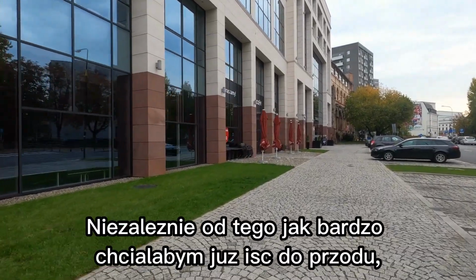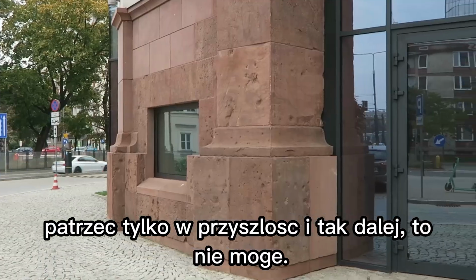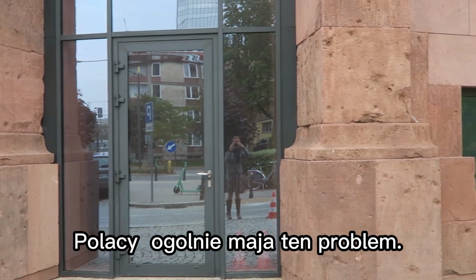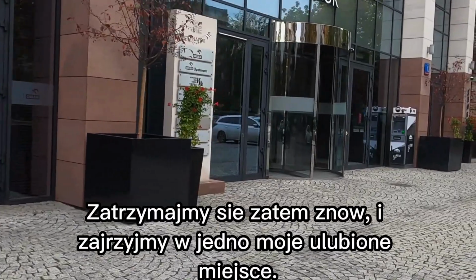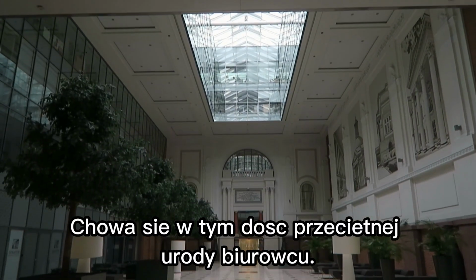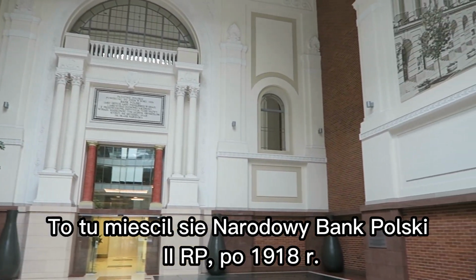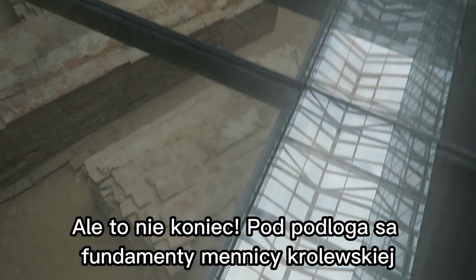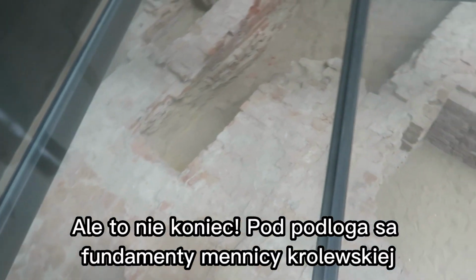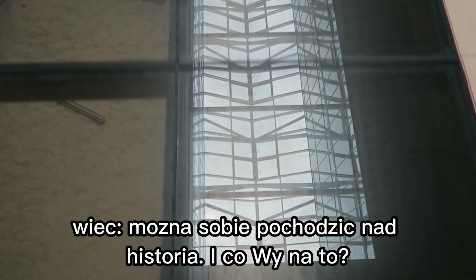Actually, sorry, as much as I'd love to move on and just look to the future, I can't. Polish people generally have this problem. So here is one of my favorite nooks, hidden inside this completely nondescript office building. This was the Bank of Poland after 1918. And these are the foundations of the Royal Mint from the late 1700s. So, how's this? Walk on history.